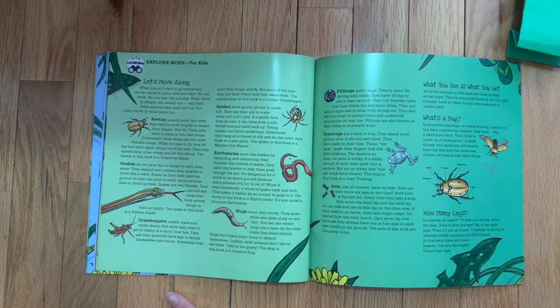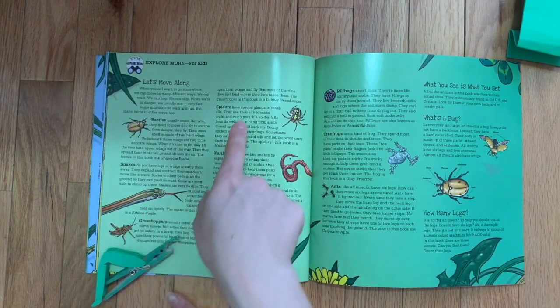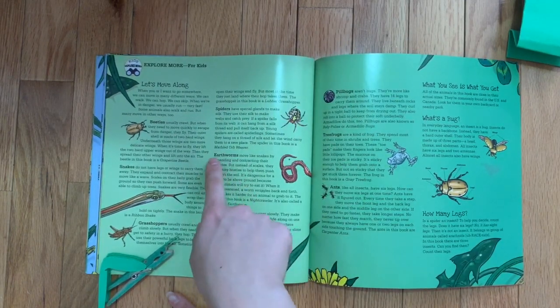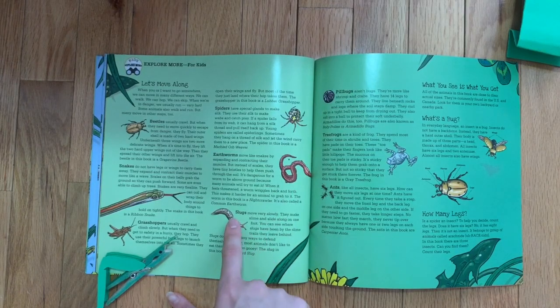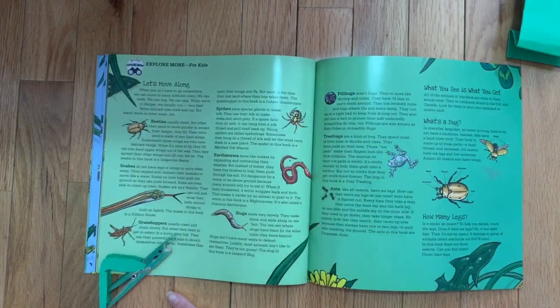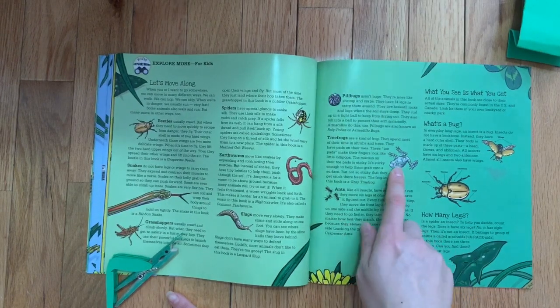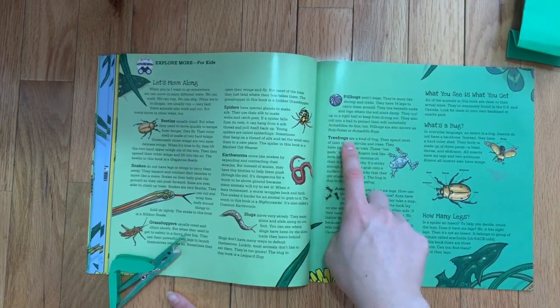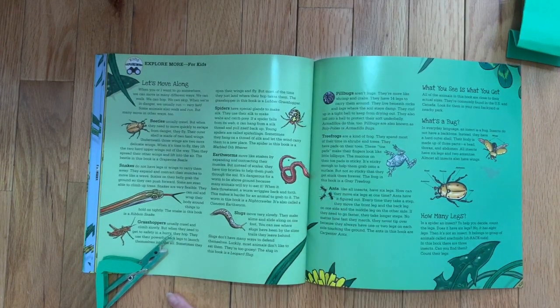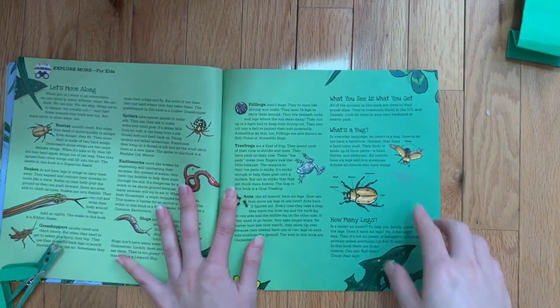G, G, grasshoppers. Spiders. This one was an earthworm. Our slugs. P, P, pill bugs. This was a T, T, tree frog. Our ants. And let's see here.